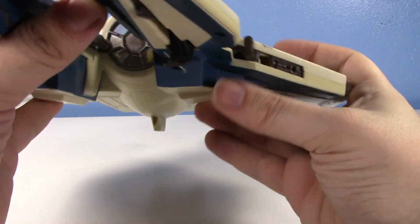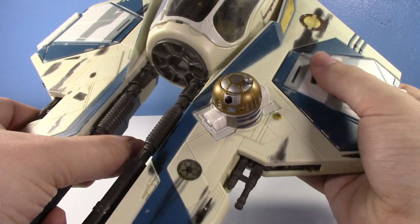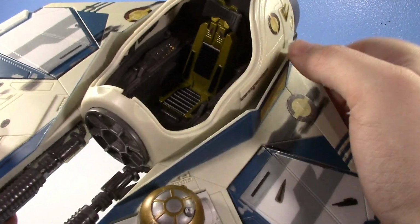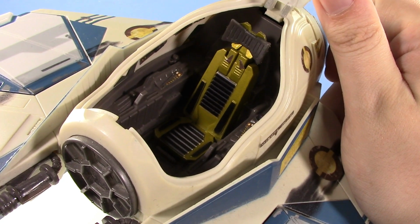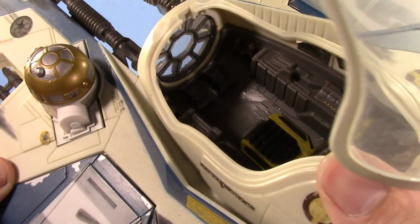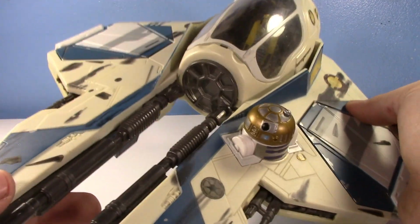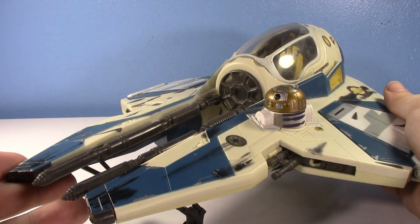It did have missiles there, but the missiles are going to be gone on anything like this. You can open the cockpit, and you can see inside. It's got the gold, it's got a lot of nice premium detailing, and it looks great. What do you expect? It's Hasbro in their prime. That's just what they did. They didn't have to call it premium. That was just the expectation. And yeah, this is a really nice ship.